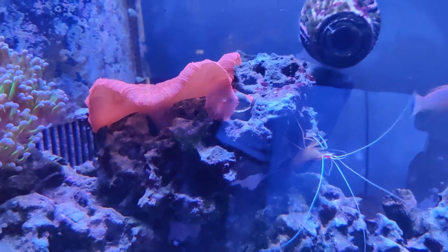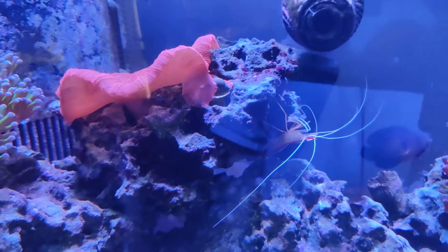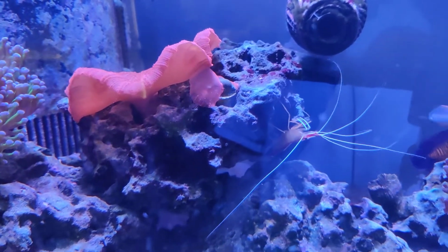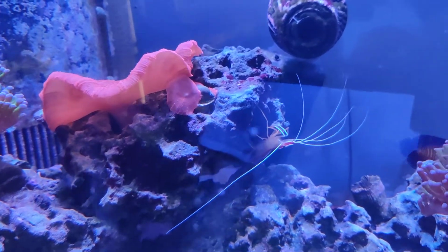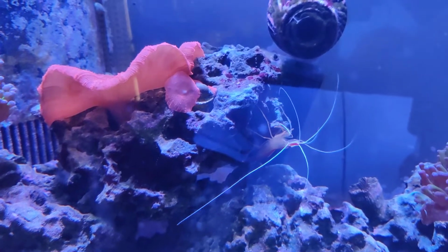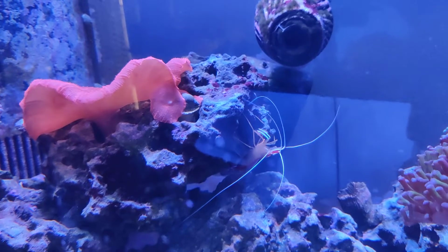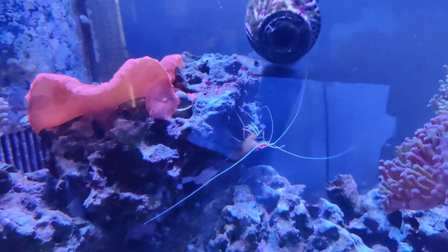One of the big reasons why people get cleaner shrimp is because a lot of shrimp have a tendency to hide. Cleaner shrimp are generally the most visible of the bunch because by nature, they're trying to put themselves out there and advertise their cleaning services. So if you're looking for a shrimp to be visible, active, and add color and activity, the cleaner shrimp is basically the best choice by far.